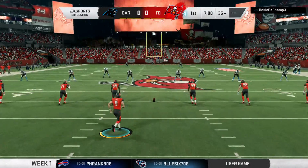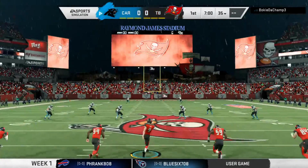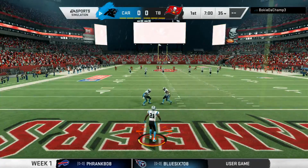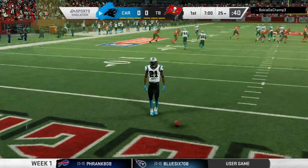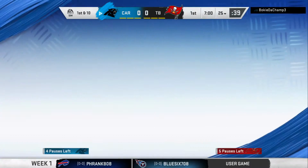With fall around the corner, football is back, America, and we're underway on EA Sports. That's fielded in the end zone, and no run back here. This will be a touchdown.